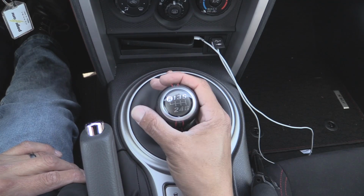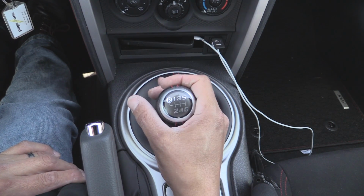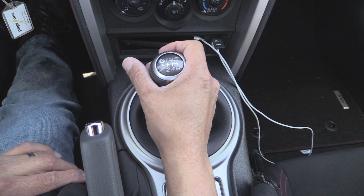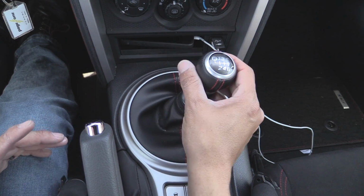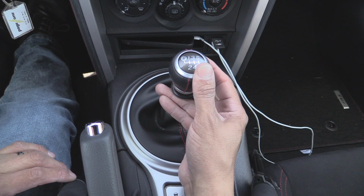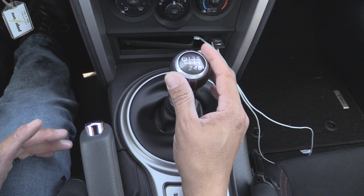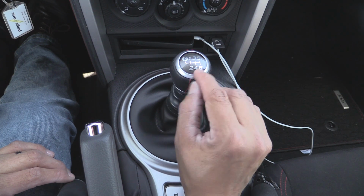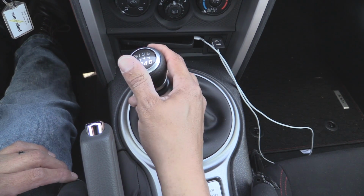The standard transmission in this FR-S is this short throw 6-speed manual transmission. First and second are relatively close together, and you can see that the gating between first and sixth is not terribly far apart. So this is a very nice classic short throw manual transmission. One thing that I did dislike is that reverse is all the way across and up. That's just a personal preference. Manual transmissions either choose to put reverse up here or across there, so either to the right and then down, or all the way to the left and then up.